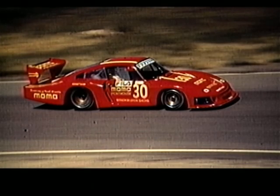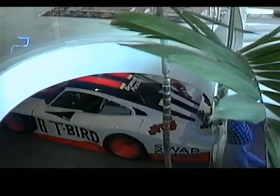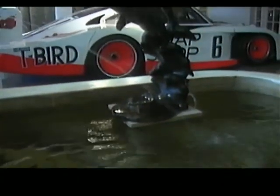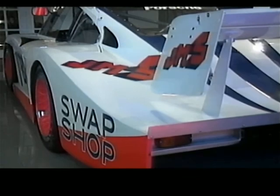Now you remember the Moby Dick. Well, this is one of the clones. Gianpiero Moretti bought it and ran it over here in IMSA. And this is one that's more of a semi-clone, I guess you could call it. And here it is today, down inside the home of a guy named Preston Henn. Wow. It's a Thunderbird for the T-Bird Swap Shop. That's Henn's business. And this is a house. Part of the downstairs.